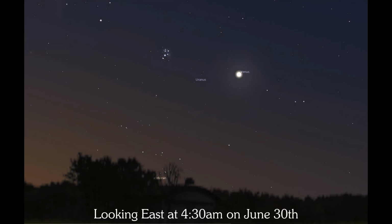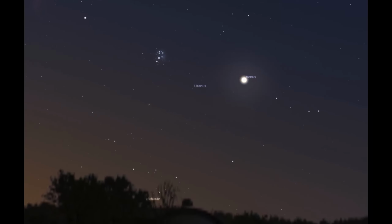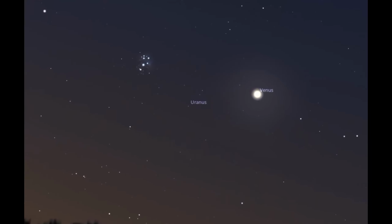Uranus is glowing dimly at magnitude 5.8, showing a disk spanning 3.7 arcseconds across. Finding this pale blue star is a little bit easier this month, as it's located just a few degrees south of the Pleiades and 5.5 degrees northeast of Venus. A telescope at 100 power shows its turquoise hue. Binoculars may still struggle until later in June when the planet is higher above the horizon.